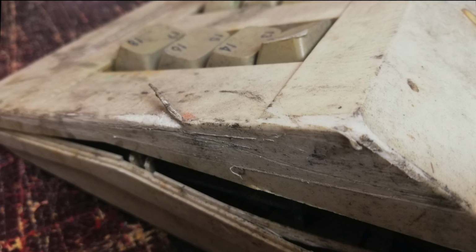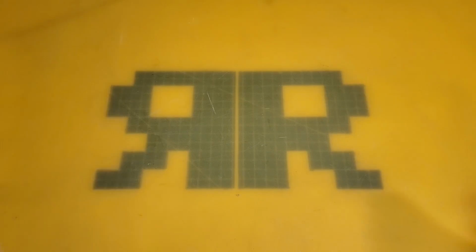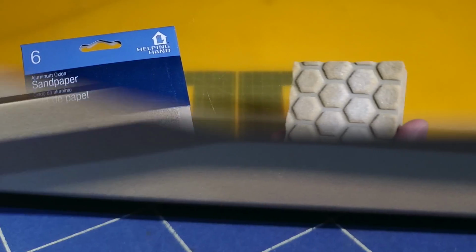Before we can put this all back together, there's one thing left to cap this project off. The top of the case. And we'll just sand down the damage a little bit, not too much, so we don't affect the integrity of this already fragile and cracking case.